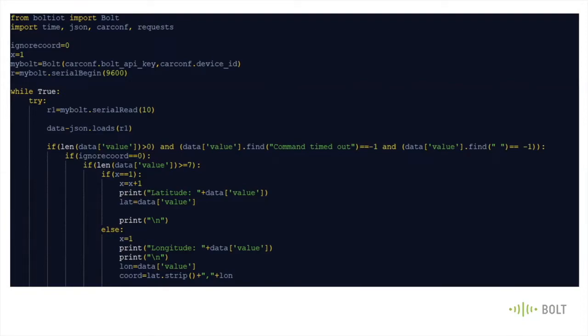Okay. Then we create a variable called myBolt. So what is it doing? It is actually communicating with our Bolt module using its device ID and API key. So it sets up the communication, and the next line, which is r equals myBolt.serialBegin, begins serial communication with the Bolt Wi-Fi module at a baud rate of 9600. So this 9600 is actually the baud rate or communication rate.